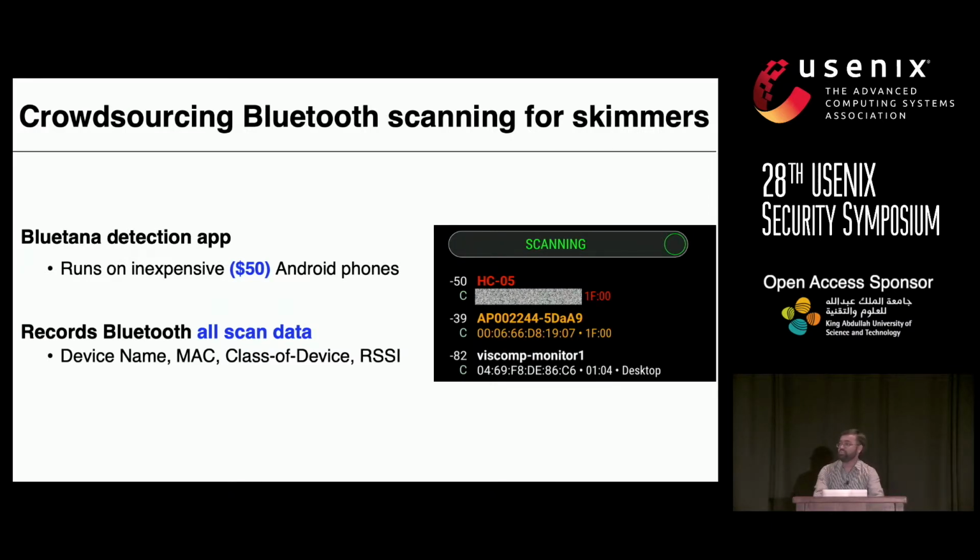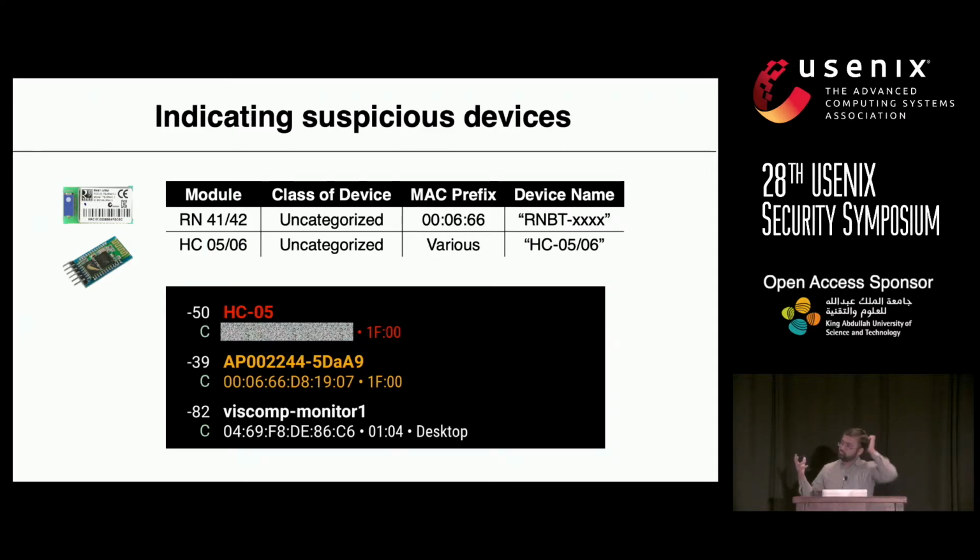And so how do we call something a suspect? We know that there are two basic classes of modules that are predominantly found in the skimmers recovered in the field, which are the RN and the HC style modules. And what we did was we looked at their default configurations in Bluetooth, how they look in Bluetooth scans, and identified 3 parameters by which we can identify them pretty well.